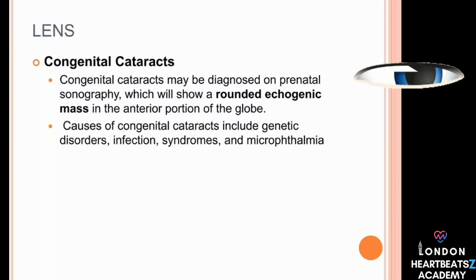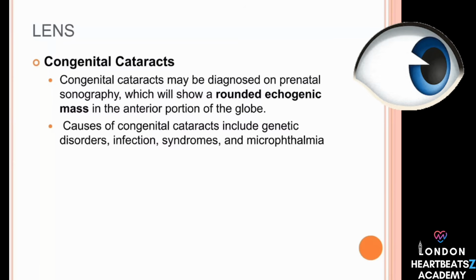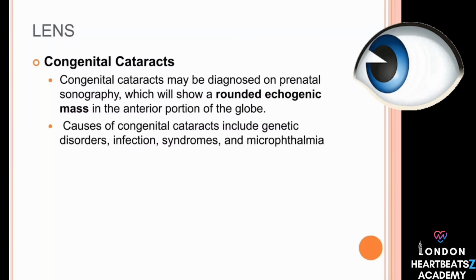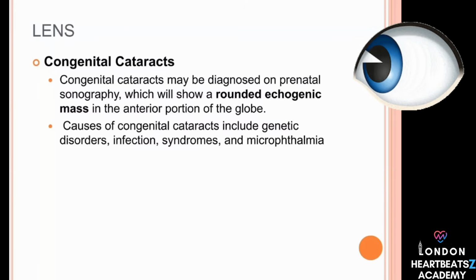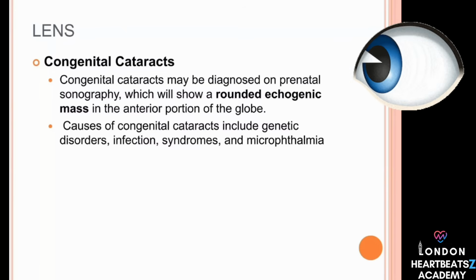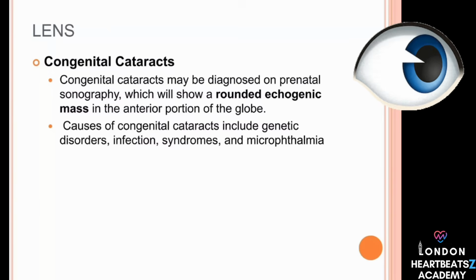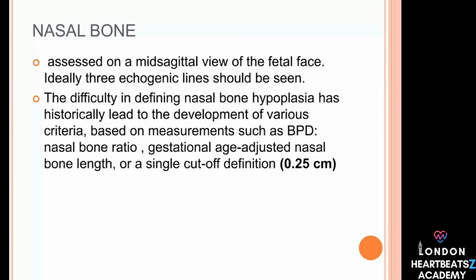Okay. And the broader context of orbit ultrasound sources also lists other potential pathologies that can be visualized in the eye area, such as choroidal melanoma, demonstrating the range of structures and potential findings evaluated in that region. So even the lens can be visualized and assessed. Let's move to the nasal bone, which seems to be a particularly important marker, especially for certain conditions. What are they looking for when assessing the nasal bone?